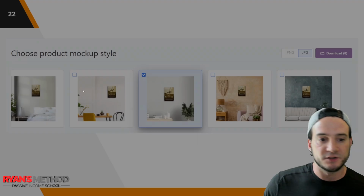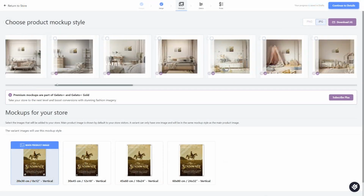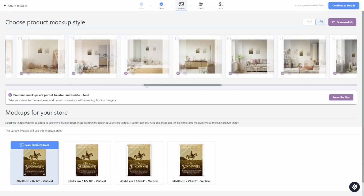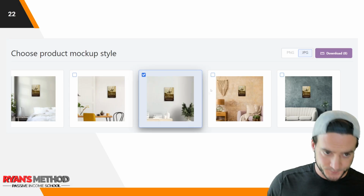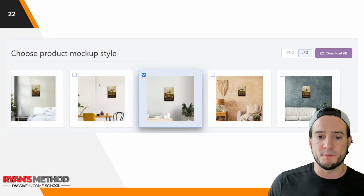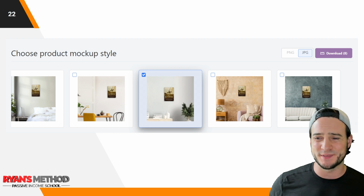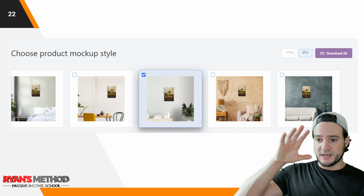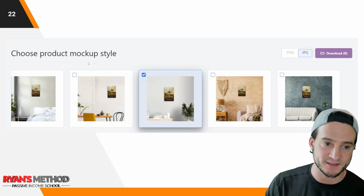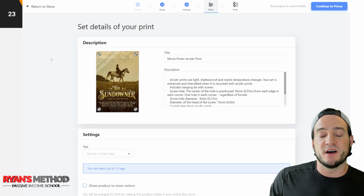So ultimately, oh whoops, I tried to scroll here, but they have additional product mockups that they generate for you, and I did a little overlay here to show you all of them. Beyond that though, you can choose any additional mockups that you would like to include on Etsy. I think they allow up to 10 images, so feel free to include any number of these. Also, you can crop them and zoom in if you want. I think that's not a bad idea. From there, you can set the details of your print.